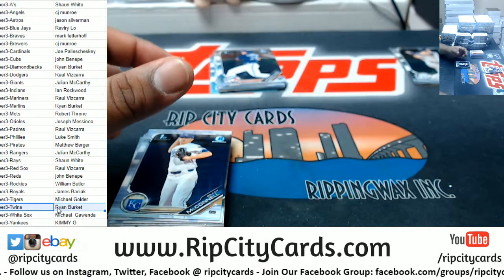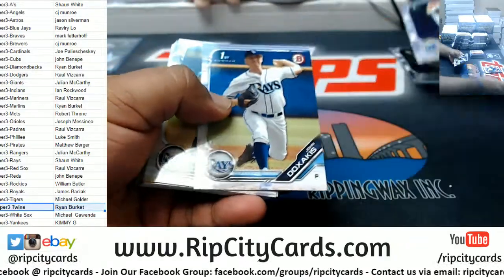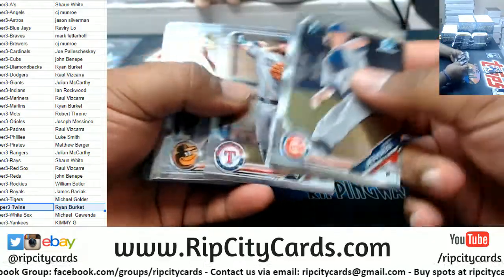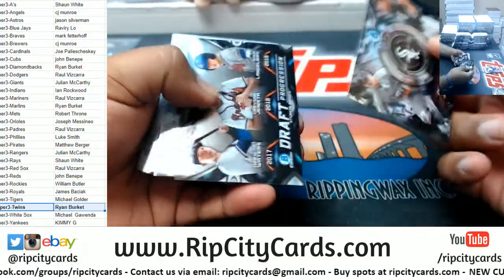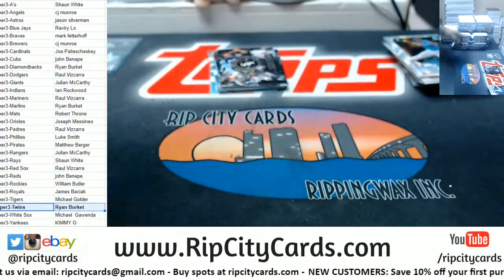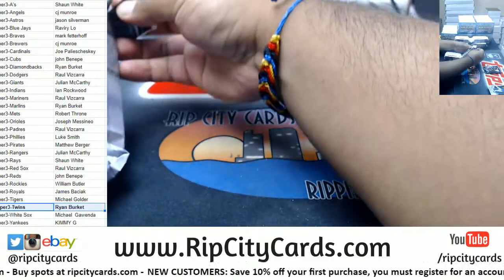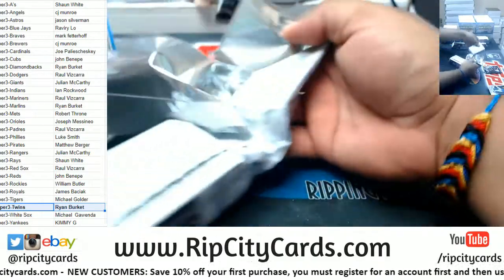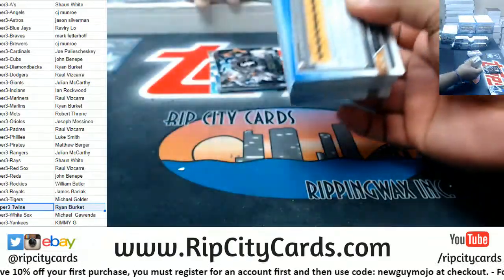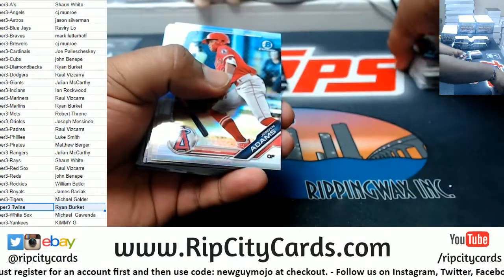And I like to put the teams in bold that get a hit. There we go. Of course, William, yes. Numbered paper does ship. That's all paper. Chromies. Couple inserts. More chromes. And the rest is paper. That's an ugly way to open. That's all paper. And the auto should be coming up here.